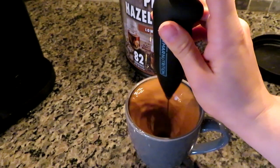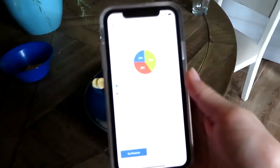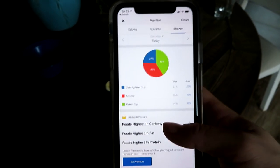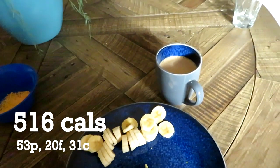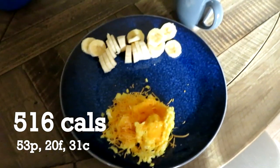I just plugged everything into MyFitnessPal, and breakfast this morning comes to 31 carb, 20 fat, and 53 protein, just for that. And the total is 516 calories. I put some cheese on here, but then I left the rest of it here because it was just too much, but I'm gonna figure out what to do with that.